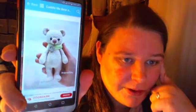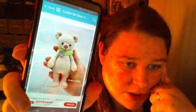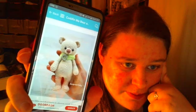Alright, let's turn my brightness down. You see that? This is the little bear that I am trying to make, and there goes my charger. I don't know, his head just looks huge to me, but it's okay, I'll work with it. And this is just in Jade, I think, Red Heart Super Saver. So that is one.